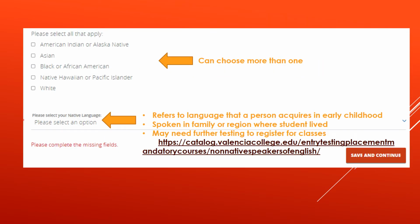Lastly, for this section is the native language. If you're fluent in English and are comfortable enough with the language to learn in a classroom only in English, put English, so you're not asked to take a language placement test. If you are not fluent in English, mark your language of choice. Once you're done, hit save and continue. If English is not your native language, you may be asked to take another exam for entry testing purposes.